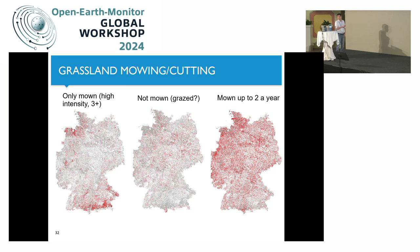And Bavaria, despite having all these nice Alps, has a very low share of animals grazing. But with up to 2 times a year, we see mowing all around the place. This could be mown or grazed for other purposes, let's say next to highways or railroads. So I think this is very promising data, but we still need to work on it.